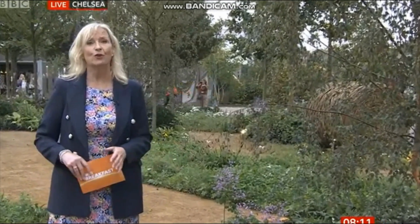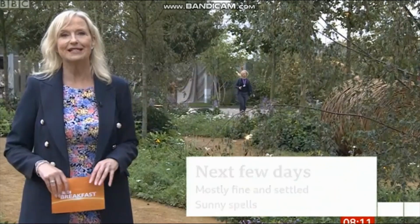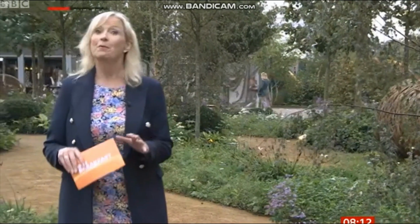And for many of us, the forecast for the next few days will remain settled and there will be some sun. After that, Sal and Dan, it looks like it's going to turn more unsettled. First of all, in the north of the country with some wet and windy weather coming our way.